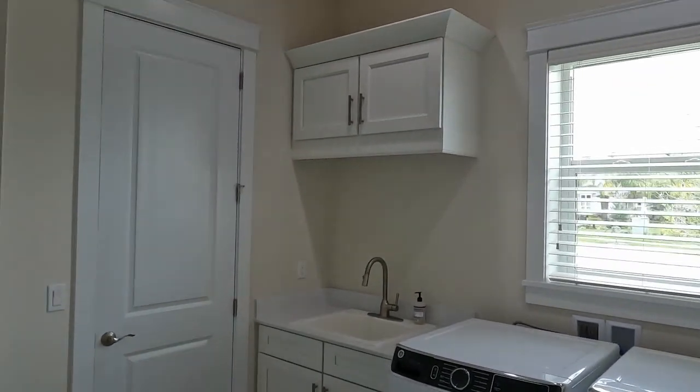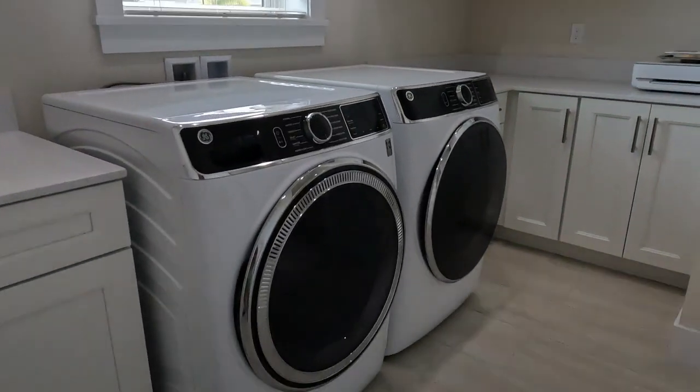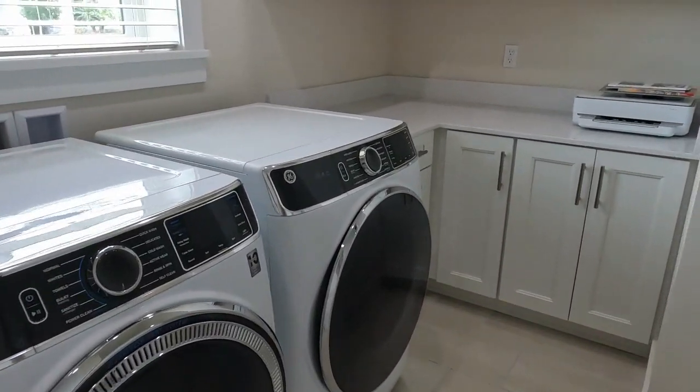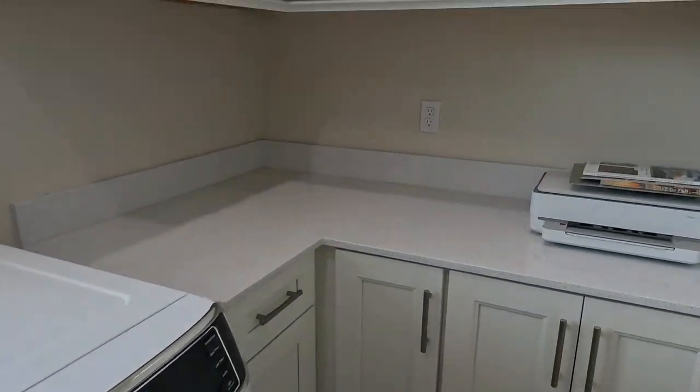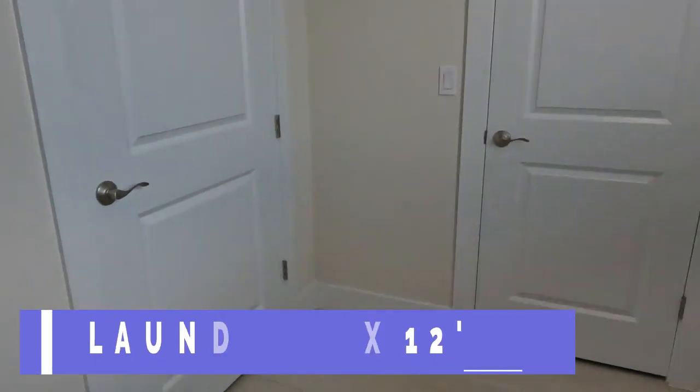Now we're going to move to the other side of the house where I'm going to show you one of my favorite parts. This laundry room, you guys. It's gigantic. It has a sink, tons of counter space, plenty of storage in the cabinets, and it measures a whopping 8 feet by 12 feet. You're also going to have a little bit of additional storage space in here in this closet, and your air handler is also going to be located in the laundry room.